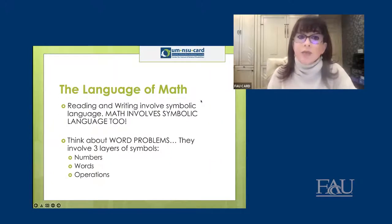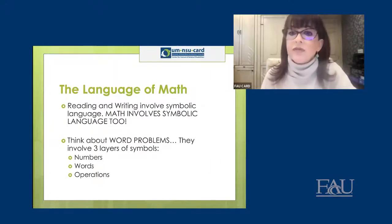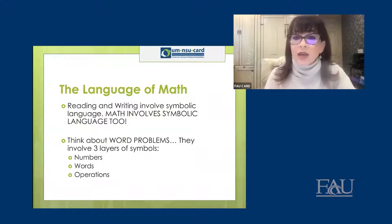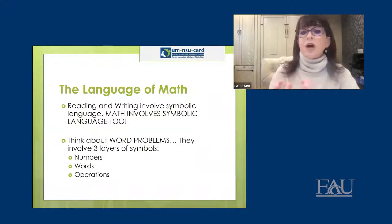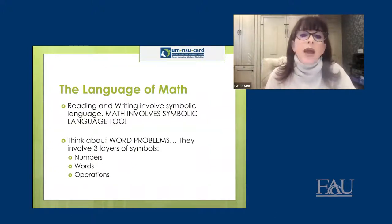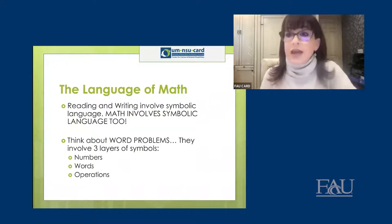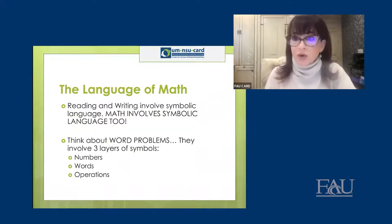We discussed that reading and writing do involve language. They involve symbolic language, letters, letter sounds. Math involves symbolic language as well, in the context of math. And if you think about the language that is involved in, for example, word problems, there are three layers of symbols involved in word problems.